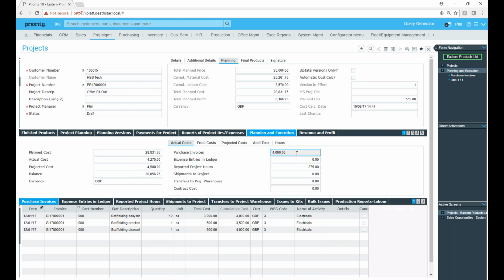So here we can see we've got actual costs, so we've got some purchase invoices. We've also got some reported project hours, as you saw. We could also have some expense entries, shipments to project, transfers to project warehouse, etc. If you're a manufacturer as well as a project organization and you're manufacturing items for the project, then the production costs will come through to the project as well. So we've got issues to kits, work order costs, production reports, labour machines, etc. And all of those costs, where they are linked to the project, will come through to here as well.